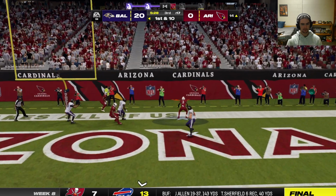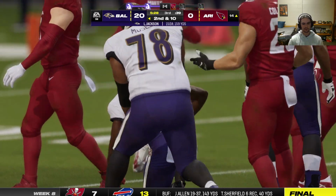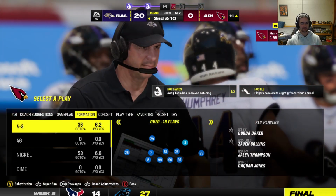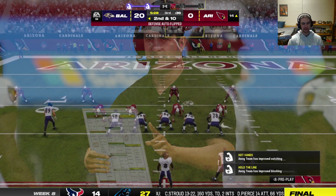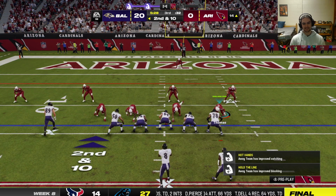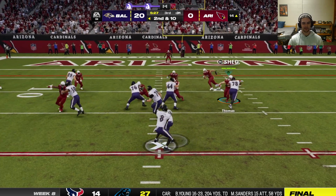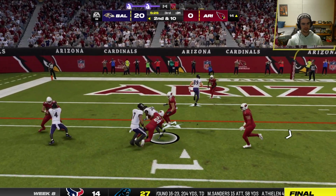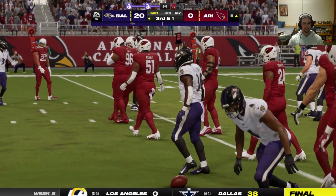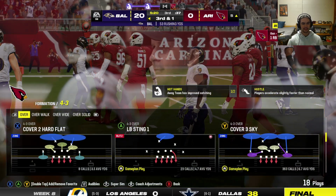Under pressure, Lamar throws it out the back of the end zone. See, that's what our quarterbacks should do when we don't think we can hit a receiver, is just throw the ball away. Or throw it in a place where you can't intercept it, and it'll just go incomplete. But no. Run on first, and just huge holes to run through. 3rd and 1 now, after a 9-yard gain.